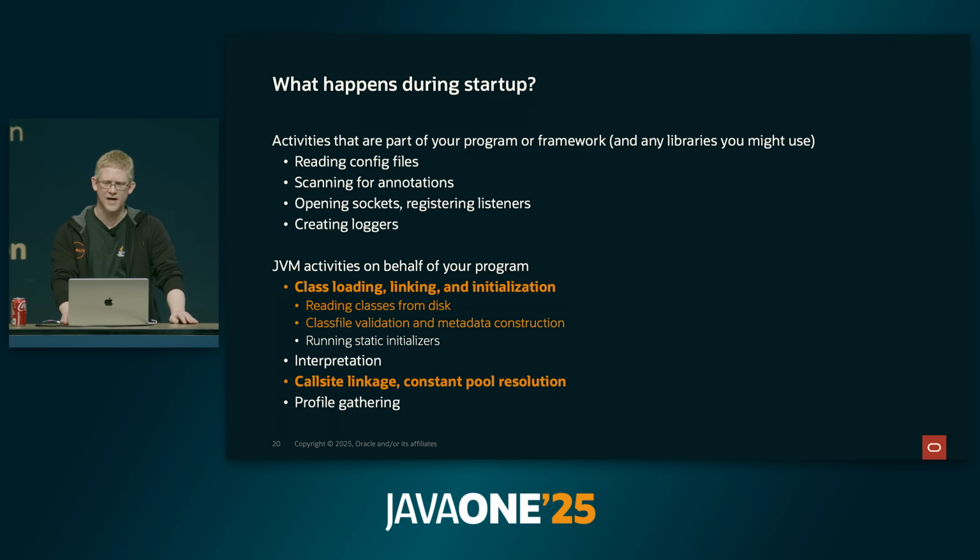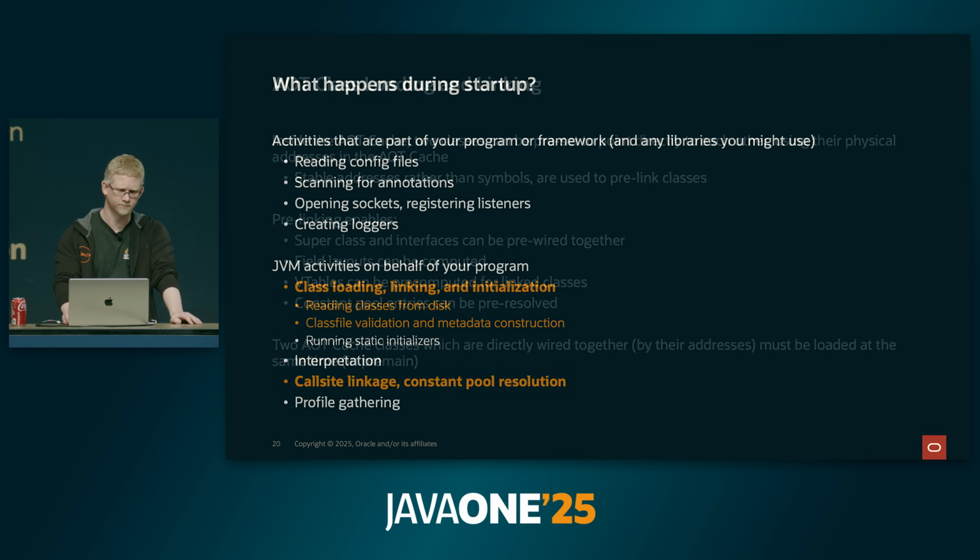So we talked about what happens at startup. And what we've seen is with our AOT cache, we can address the things that are marked here in yellow: the class loading, linking, and the call site linkage. Okay, so let's talk a little more about this.